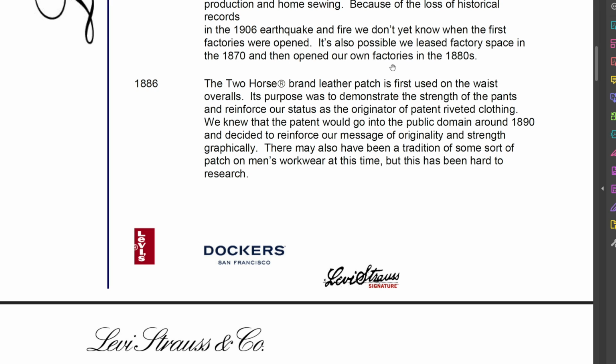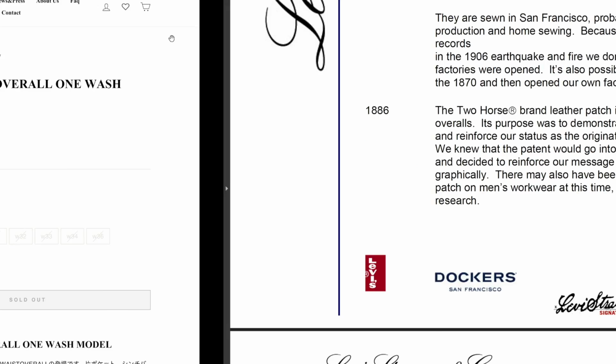So they're talking in the first person plural because this is Levi Strauss's document. So "we" is the Levi Strauss company. And yes, in 1906, there was an earthquake and massive fire in San Francisco, which destroyed many of their records. And so this piece of history, this information they're talking about, is lost. But what were they talking about?